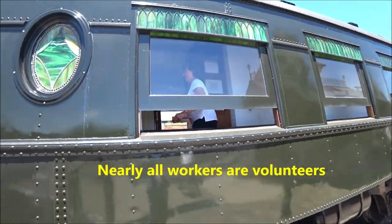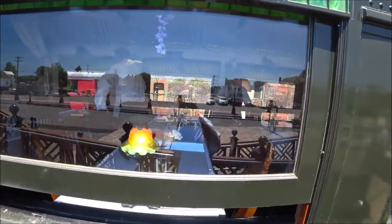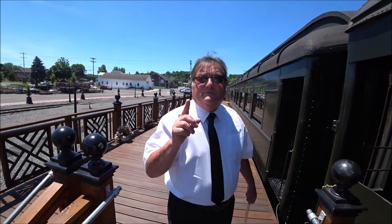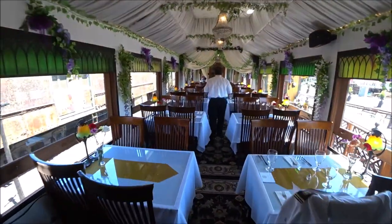There we got someone waving inside. Coach. Taping the video. We're getting a coach set up for a little beef and beer today inside. Notice the stained glass at the top. The parlor car was built in 1918. It came online for the Canadian National Railroad in 1919. And one of the first riders in that car on the inauguration run from Toronto to Vancouver was King George's wife, Mary. Wow. Not Queen Mary, but Mary.